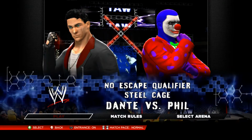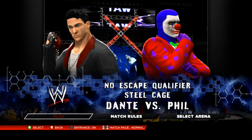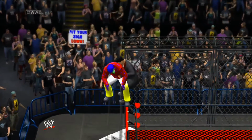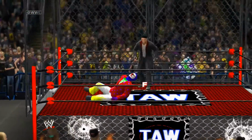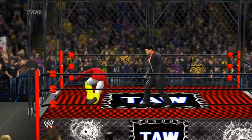Starting out with the steel cage match, the Escape the Cage steel cage match, was Dante versus Phil. These two bitter rivals fought for the right to go to the No Escape main event, because remember, Phil turned in his Excalibur title for a spot in that match, and it pretty much screwed up the entire main event scene. However, this match was pretty brutal.